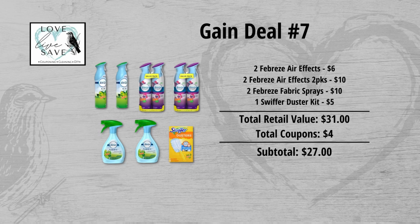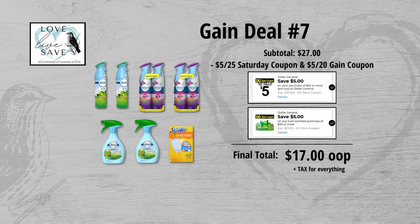When we add everything up before coupons, our total retail value comes to $31. We have $4 worth of coupons, so that brings our subtotal down to $27, minus that 5 off of 25 Saturday digital coupon, and minus the 5 off of 30 Gain coupon. That makes our final total only $17 plus tax out of pocket for everything.